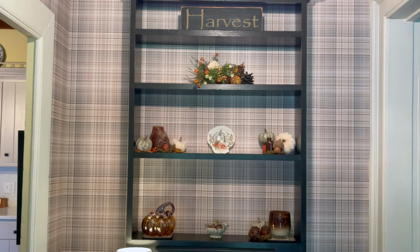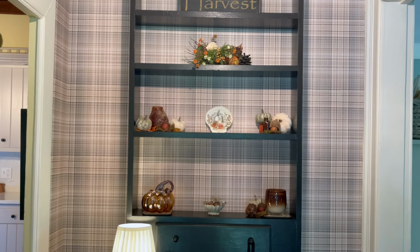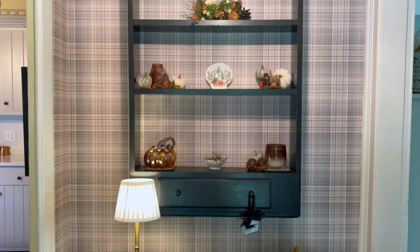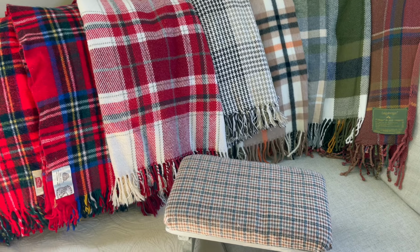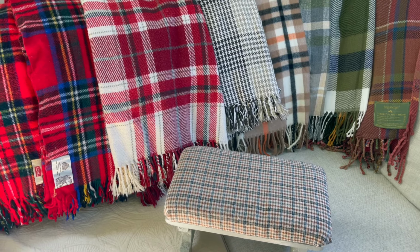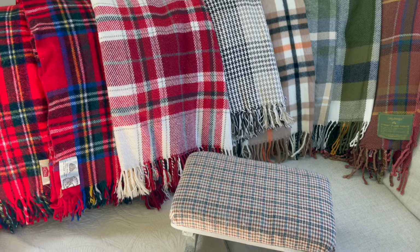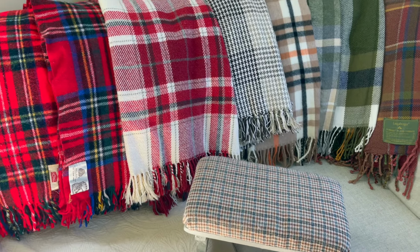And when I was pulling out all of my items to decorate for fall, I kind of chuckled and I want to share this with you. Okay, here you go. Do you think I like plaids? Plaids of any kind, whether it's herringbone, tartan, I love gingham too. But I have to share some things with you here.